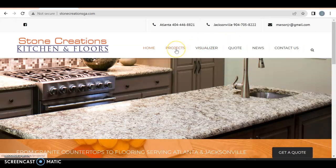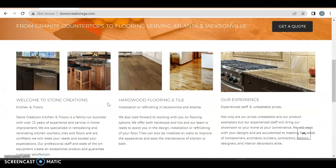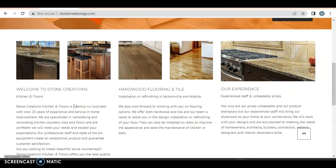Anyway, projects, I would probably want to have a drop down menu that tells the people your services. So stone creation, kitchen, and floors. I see a lot on the back end about countertops, different things like that. So you want to actually show them what you're offering. So like this, right? Hardwood floor and tile. Welcome to Stone Creations, kitchen and floors, but installation we're finding in Jacksonville and Atlanta.